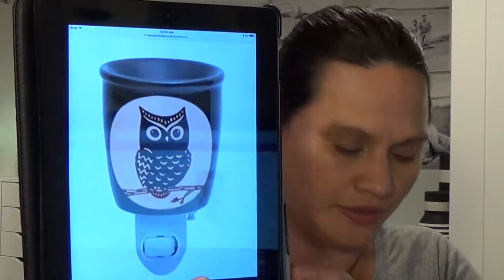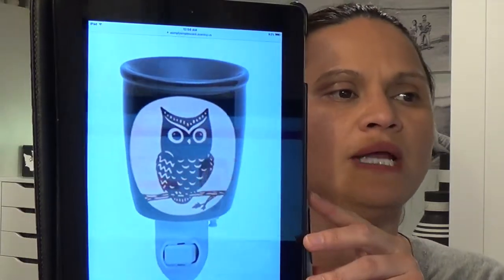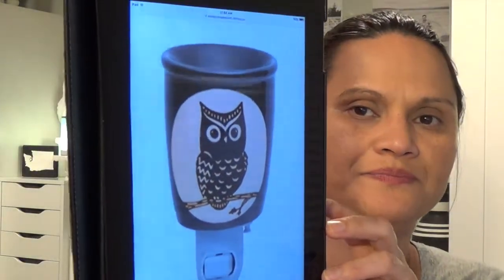All right, so next mini warmer we have is the Night Owl. I was debating, should I get this? It'll be perfect for Halloween. Okay, so this is the next mini warmer. It's called the Night Owl.